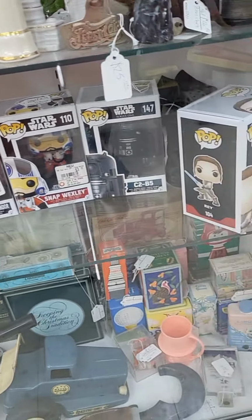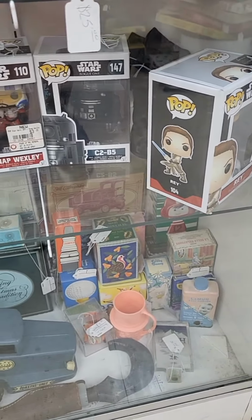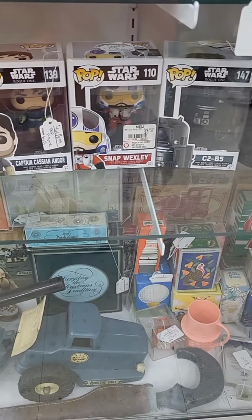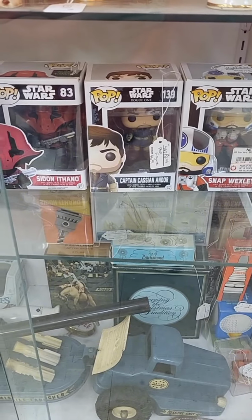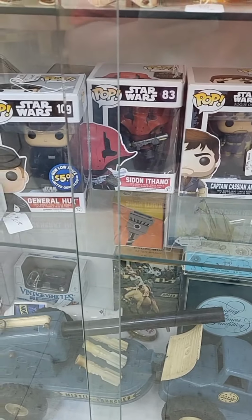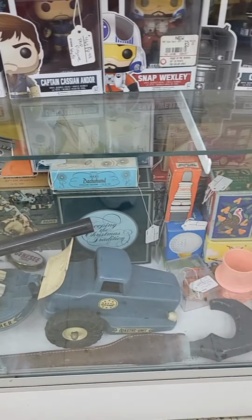So here we found some Pop Funko vinyl Star Wars ones. So we got Snap Wexley, Captain Cassian, Sidon Ithano, General Hux. Got some cool Funko Pops. I know there's a lot of people collect these things. Now, what do they got down here?